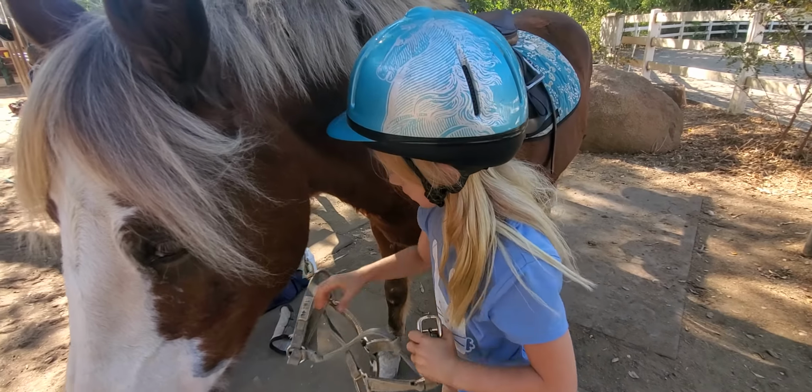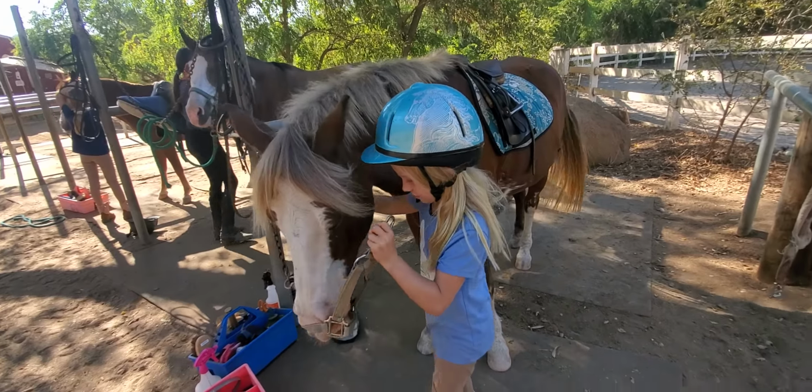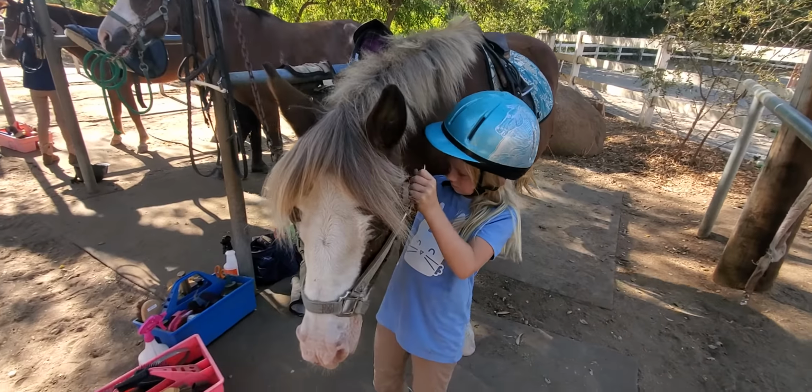Now what are you doing? Running quarters here. Running quarters. They're sprinters. And then thoroughbreds are like marathon.